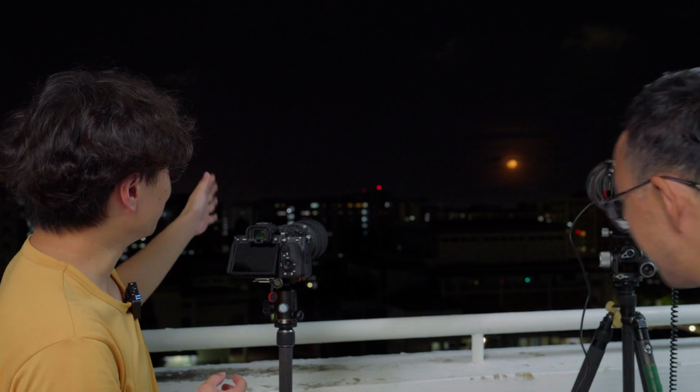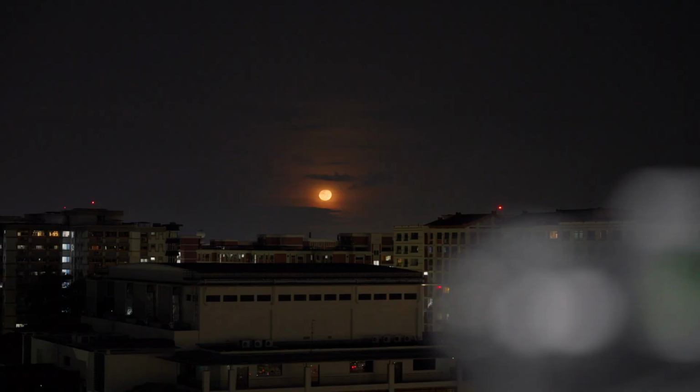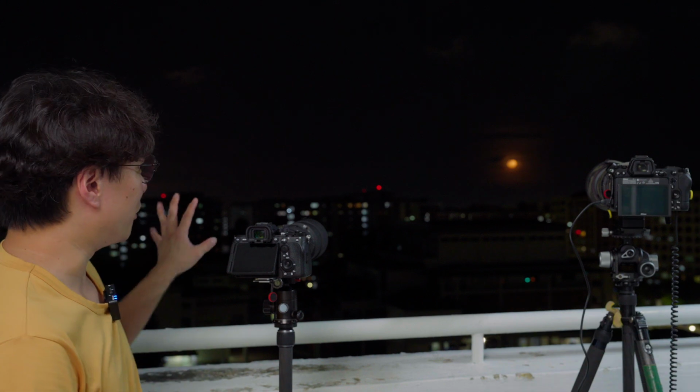Yeah, so we set up everything. If you notice, the moon is still rising. I think it's not ideal yet because there's some clouds. Yeah, so that's why we are still waiting for a while. So the app is useful in telling you when it will start to rise. And then which direction you should point your camera lah.